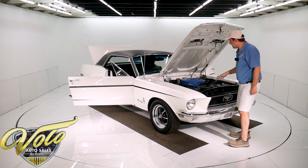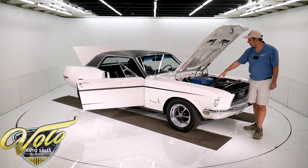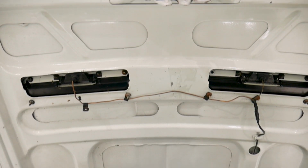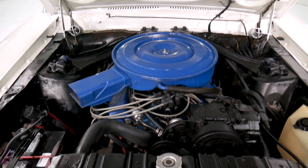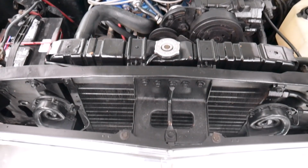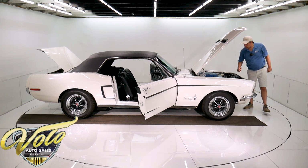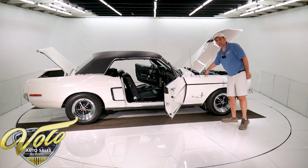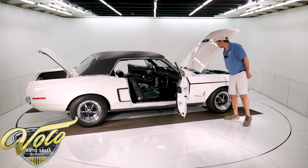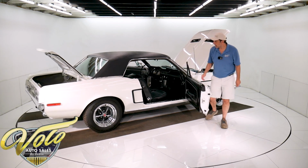So it's the 289 motor. They've added a dual feed Holley carburetor, but everything looks stock. The air cleaner, the valve covers, the washer bottle, all look stock. It has factory air. Like I said, there's no belt on it. It has power steering. Also has what they call the buck tag right here. That lists the options on this tag. It's still in place. The VIN number's here in the dash.